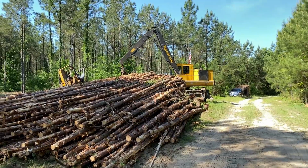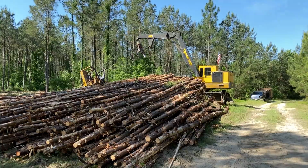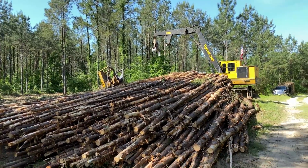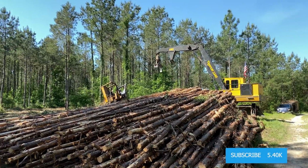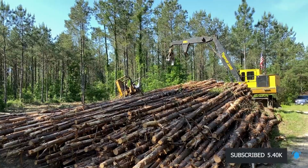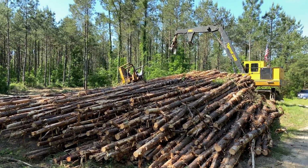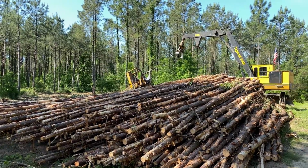Dad came and got the rotator motor put on Mickey's loader last night, or yesterday evening. We actually passed him out there on the road as we were going out. He was coming in. So we got the rotator motor fixed on this loader. What else do we have? Matt is over there at the other job site still loading trucks. They're not going to get all that wood picked up today. We, A, simply don't have enough quota, and B, don't have enough trucks to accomplish that today.